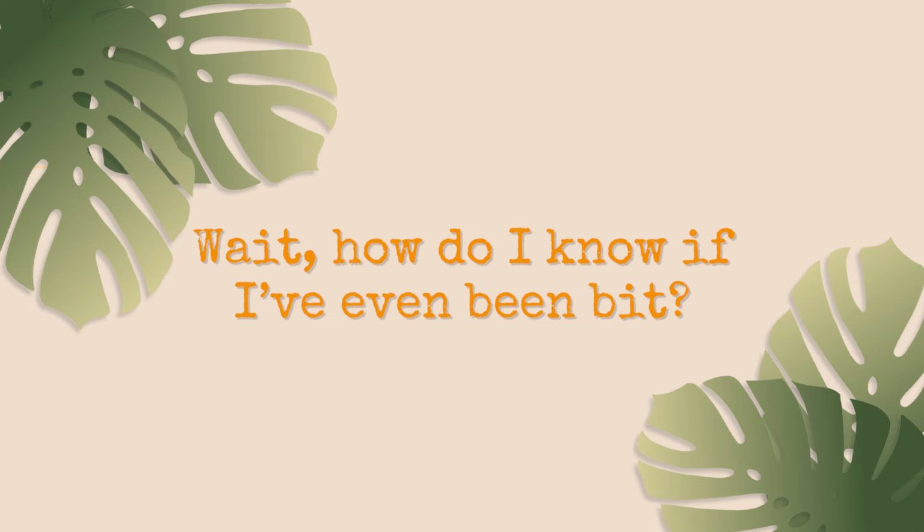So what if you're not sure if you had a tick bite? Tick bites typically look a lot like mosquito bites. They just have a little dot, and it can be very hard to identify if you have not actually seen the tick on yourself or your child.